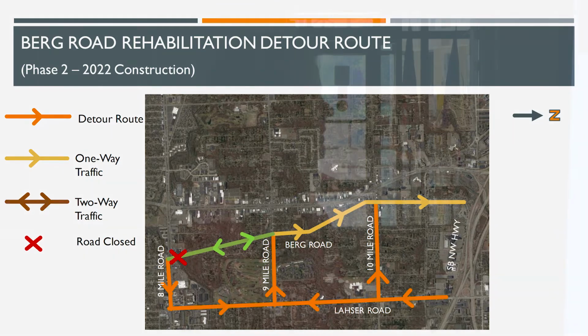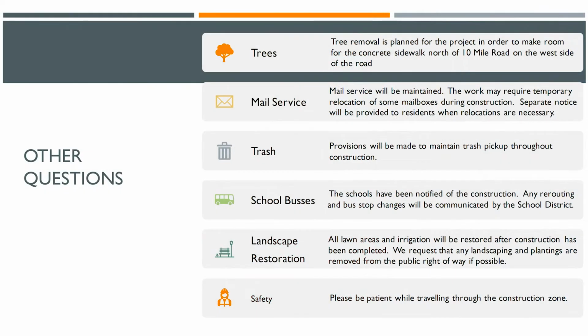And some questions that come up frequently, first trees. Trees actually just got removed this week. We don't have a lot of tree removals. This project is 2.7 miles long. There were just a handful of tree removals. They are all in that area where we're putting the new sidewalk in. So those just came down just this week.